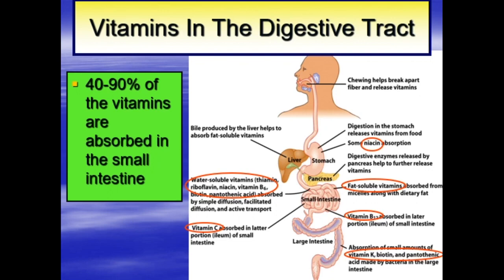Vitamin B12 is absorbed in the latter portion of the small intestine, which is the ileum. Apart from vitamin B12, vitamin C is also absorbed in this part, the ileum, at the end of the small intestine. There are also vitamins absorbed in the lower large intestine, which is the colon. So vitamin K, biotin, and pantothenic acid made by the bacteria in the large intestine are absorbed there. Different locations absorb different types of vitamins, and almost all vitamins are absorbed in our small intestine.